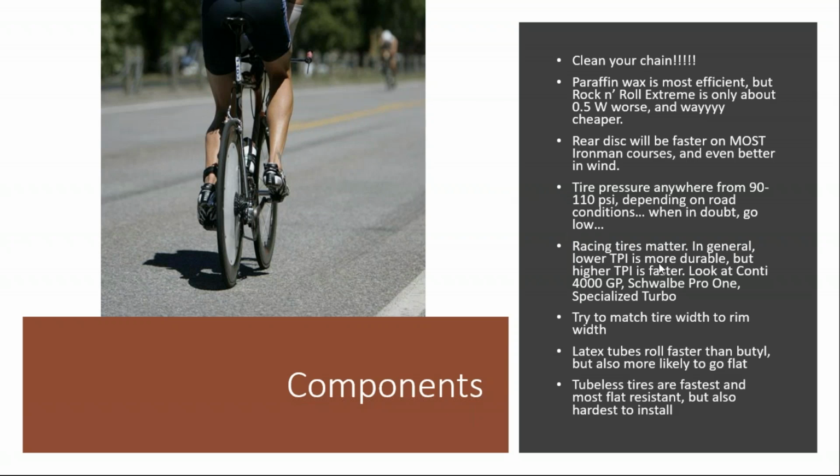Tire selection does matter. The tires you want to train on, the super durable ones that you can just slap on and they're not going to go flat all summer, they're not the ones you want to race on. A good loose guide is you just look at your threads per inch, and the higher thread count in your tire, it's going to mean there's more threads and less rubber, and so that's going to end up being faster. But on the flip side, there's less rubber, it's less bulky, it's going to be less durable. So yeah, go ahead and train in your specialized armadillos, your Conti Gator Skins, something like that.